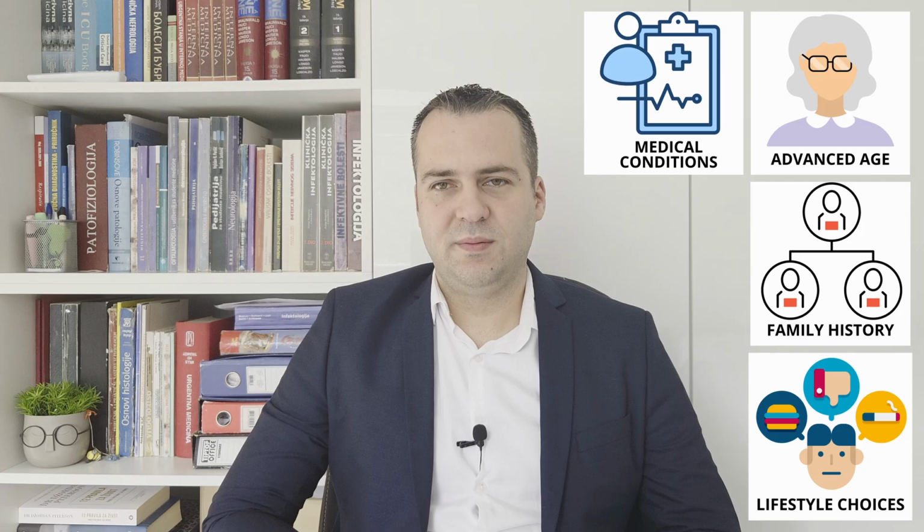There are many potential risk factors for stroke, and it is rare for any single factor to be solely responsible. Additionally, there are two types of stroke that occur under different circumstances. However, several significant risk factors can increase a person's likelihood of experiencing either type of stroke. These include advanced age, a family history of stroke, lifestyle choices, and various medical conditions.